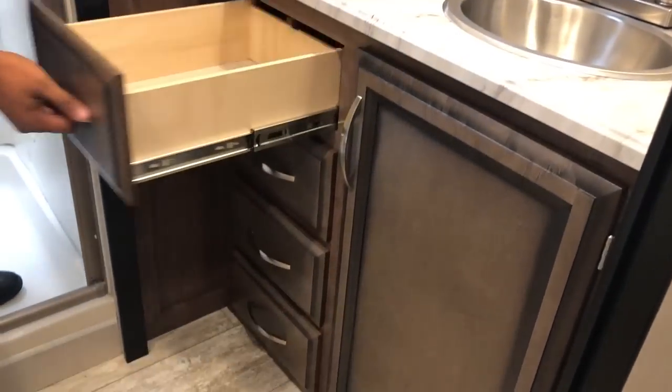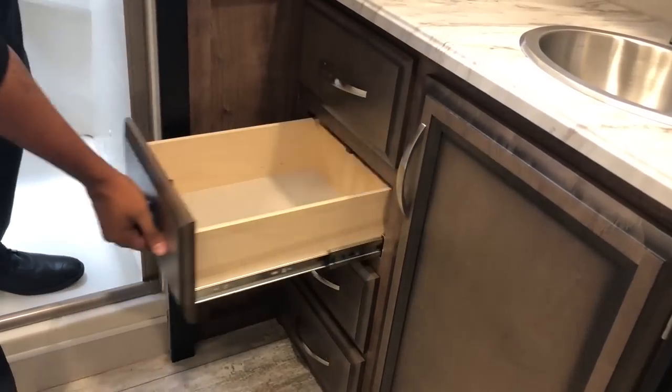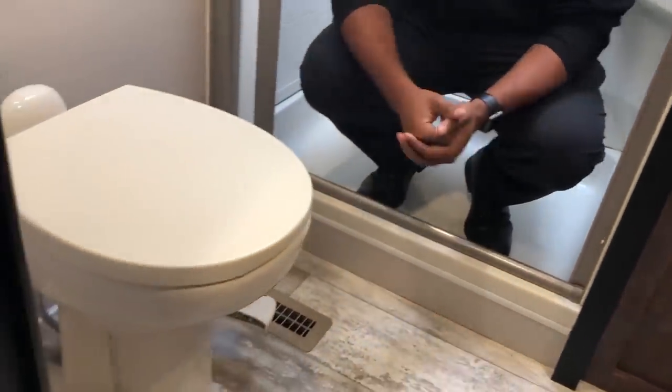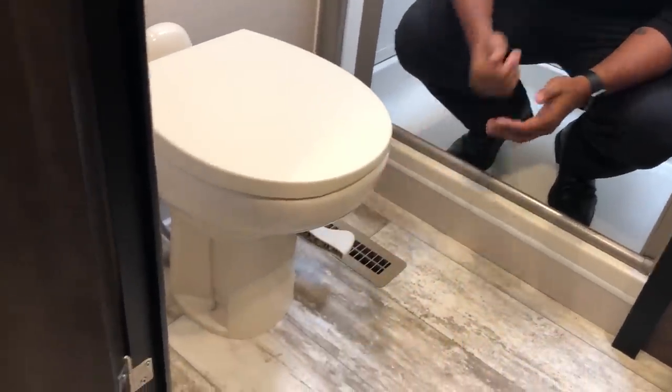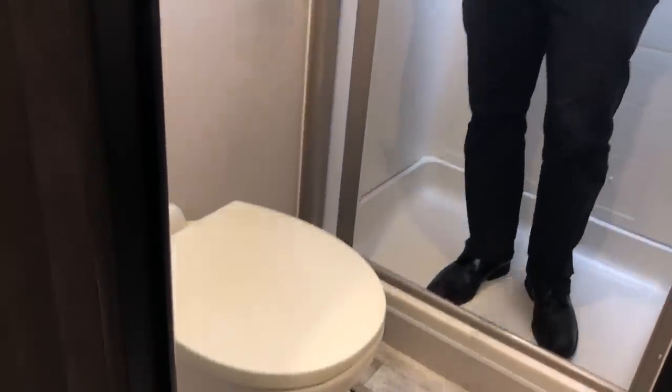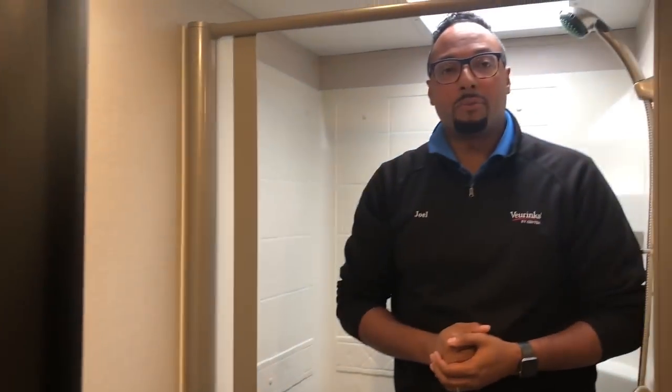Plenty of countertop space here in your bathroom as well with your stainless steel sink. Four nice deep drawers here as well. We also do provide you with a foot flush porcelain toilet, easier to clean, more durable, and more sturdy. And right behind that, you do have extra hooks here for towels, your bathrobe, you name it, you got storage in this bathroom. From here, we'll walk down to the front bedroom and take a look at that.